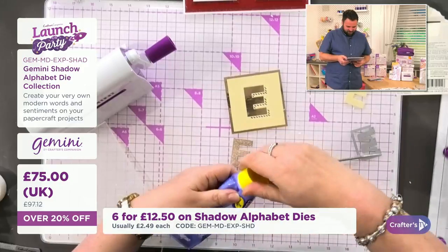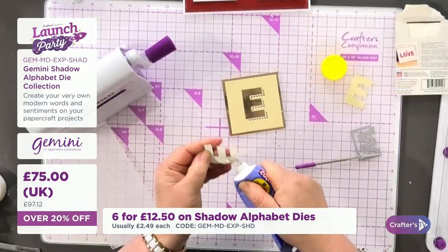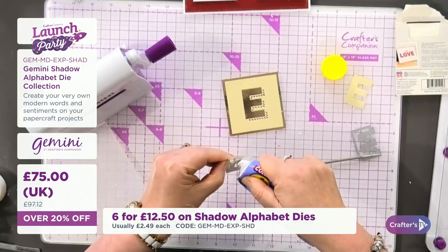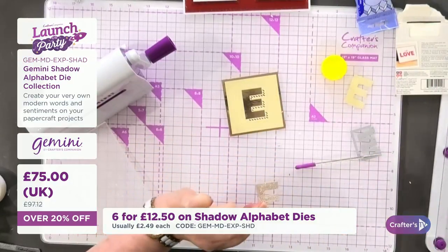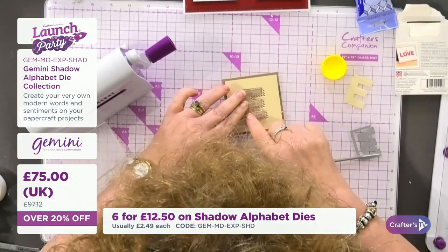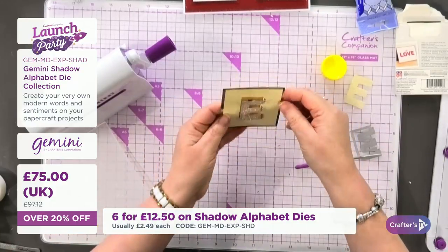Because what I'm going to do is offset that and stand it up proud in that space that I've cut from the Centura Pearl below. And so what you'll get is the shine of the mirror card, matte and layer, the shine of the mirror card coming through the shadow, and then you will get the beautiful Centura and then the offset little glittered E.